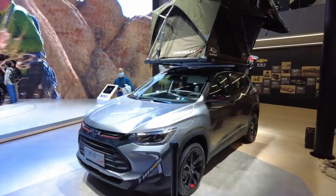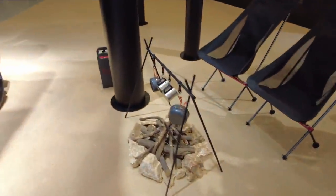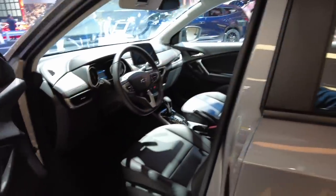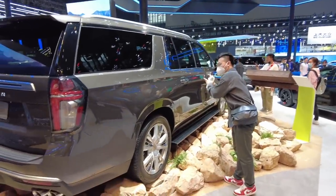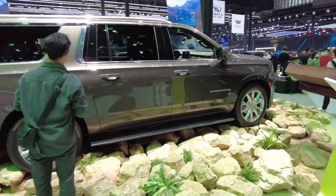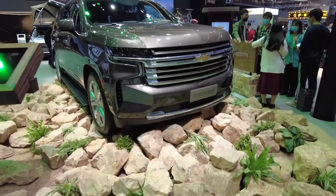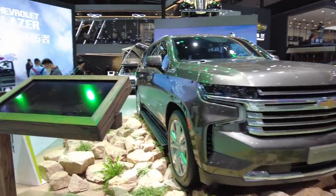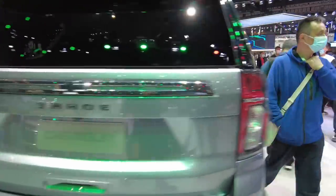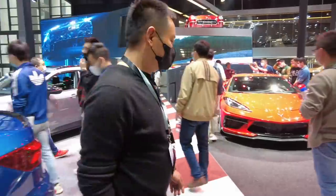Look at the rooftop tent on this one. That's really cool. I like that one a lot. Boy, these new Suburbans are just giant. Oh man, they're enormous. Of course, they have the Tahoe here. But over here, they got the new Corvette.